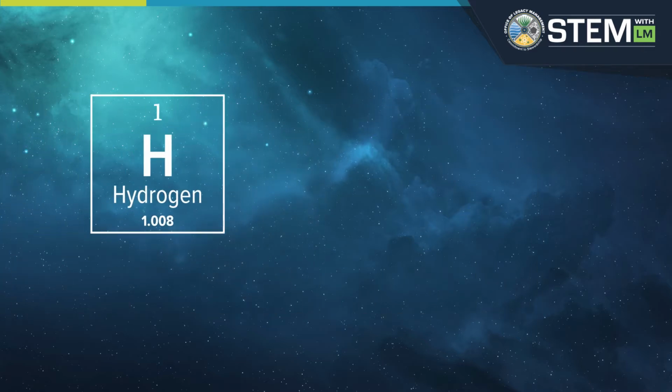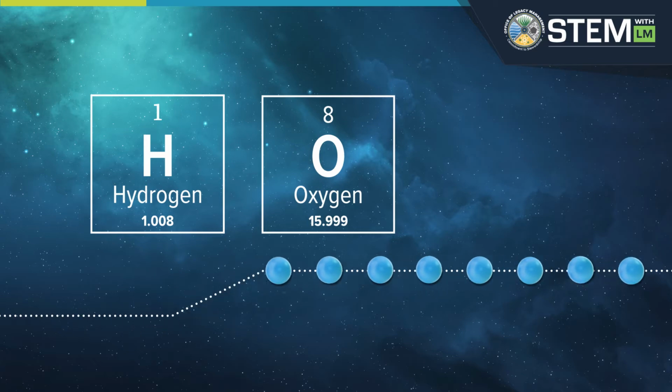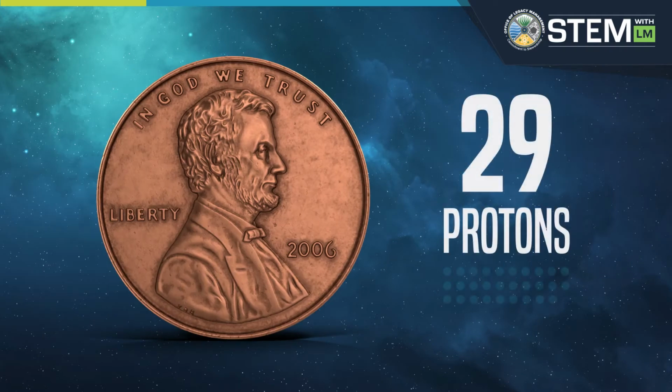For example, the element hydrogen has 1 proton. Oxygen in the air we breathe has 8 protons. Copper, like what is used to coat pennies, has 29 protons.